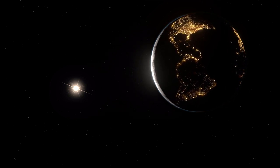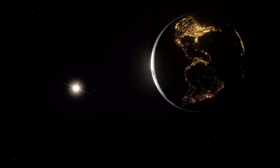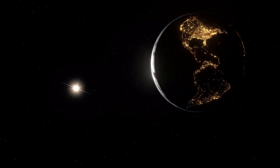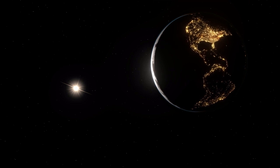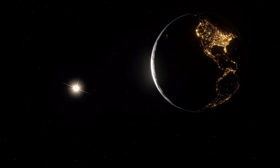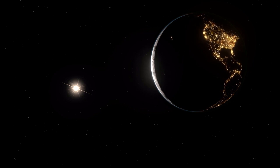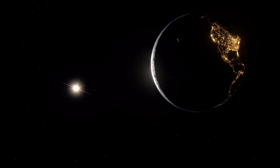The study of the solar system is called planetary science or astronomy. A solar eclipse occurs when the moon passes between the Earth and the sun, blocking out the sun's light. A lunar eclipse happens when the Earth passes between the sun and the moon, casting a shadow on the lunar surface. The average distance between Earth and the sun is about 93 million miles, 150 million kilometers, known as an astronomical unit, AU.